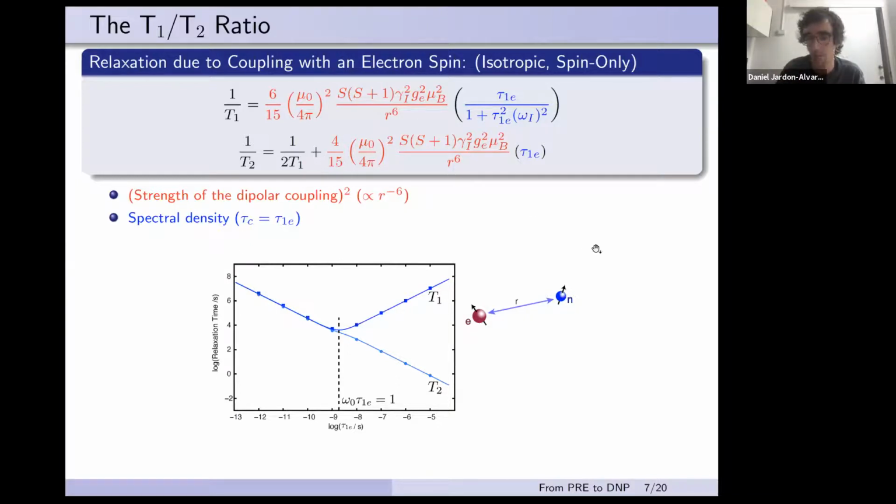Now we can imagine what would happen if we put the two spins closer together. We're just going to have a stronger interaction, and therefore the relaxation time is going to be shorter. And now if we look at this curve more carefully, we see that the shape of the curve has not changed. Note that this is a log-log plot.